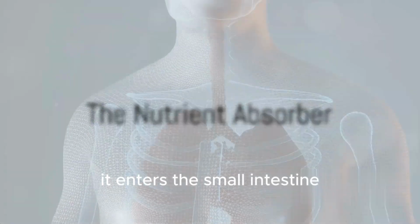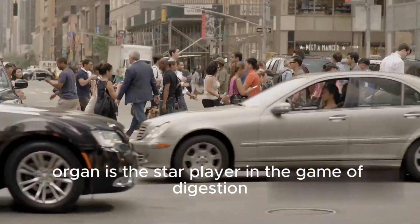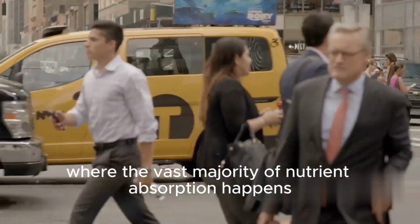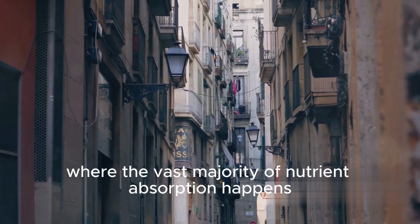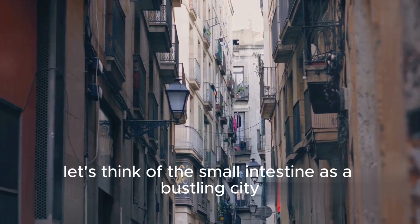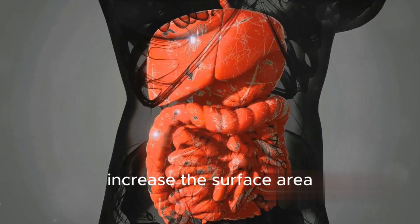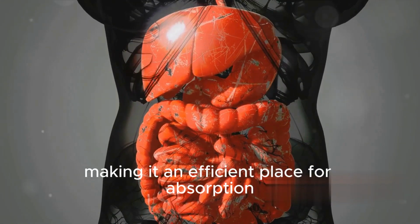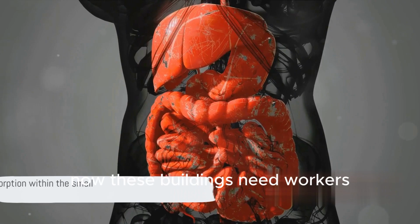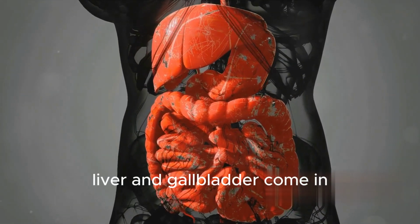Once your food is liquefied in the stomach, it enters the small intestine. This 20-some feet long organ is the star player in the game of digestion, where the vast majority of nutrient absorption happens. To understand this better, let's think of the small intestine as a bustling city. The buildings, or villi and microvilli, increase the surface area, making it an efficient place for absorption. Now, these buildings need workers, and that's where the pancreas, liver, and gallbladder come in.